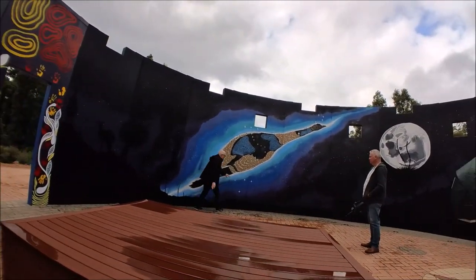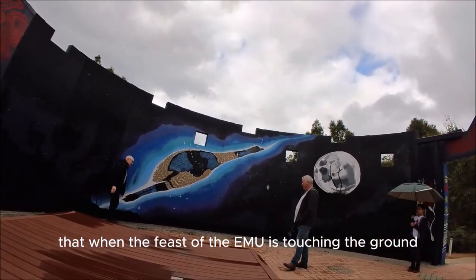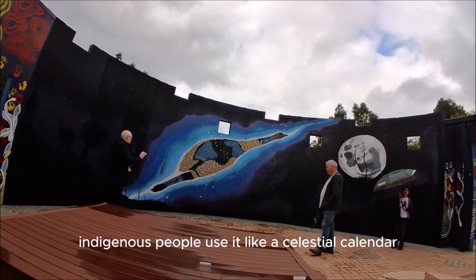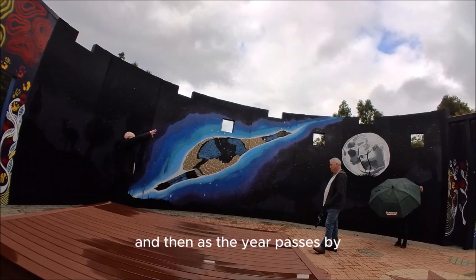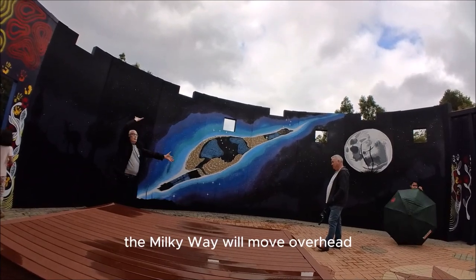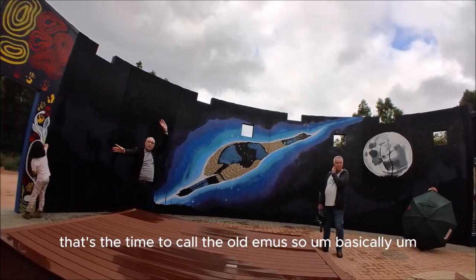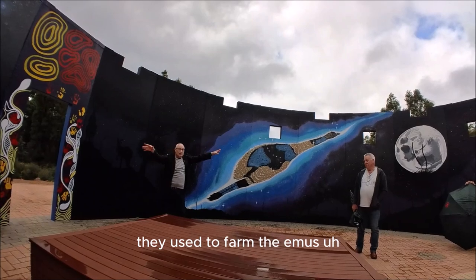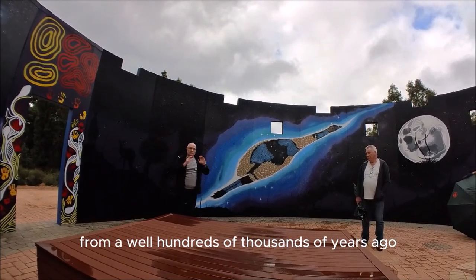You've got Sagittarius here. Now, the story goes that when the feet of the emu is touching the ground, the indigenous people use it like a celestial calendar. That's the time to go hunting for emu eggs. And then as the year passes by, the Milky Way will move overhead and the feet will settle over into the west. That's the time to cull the old emus. So basically, they used to farm the emus hundreds of thousands of years ago.